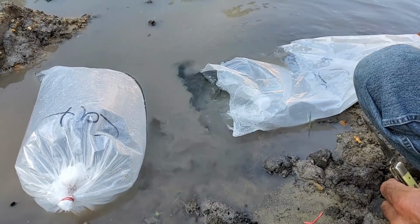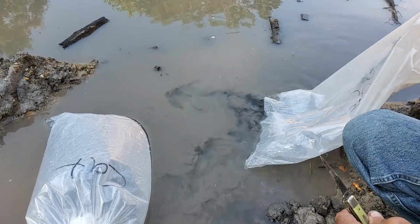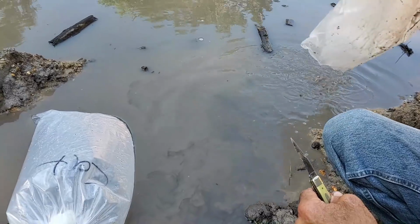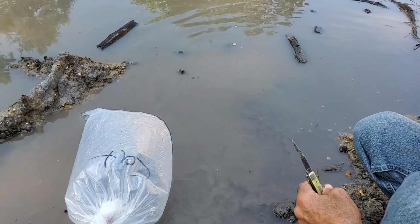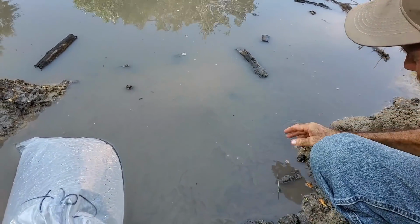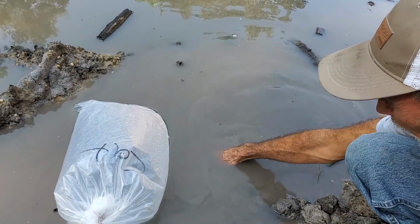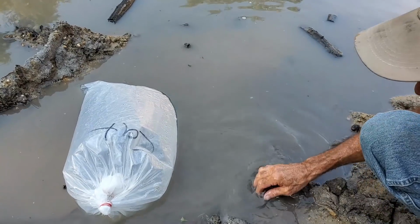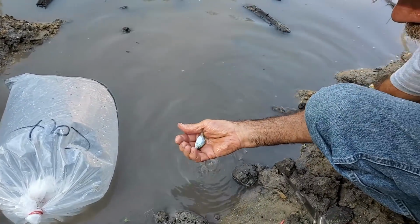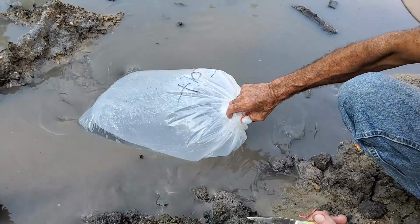Muddied the water right quick. It's going to be hard to see until this clears up. Now they are in there. There's one right here. I thought I'd reach and grab him, but he was gone like crazy. I felt him with my hand. Oh, there was one. I feel him. See him? Still lively. Hope they stay that way. See one right there.